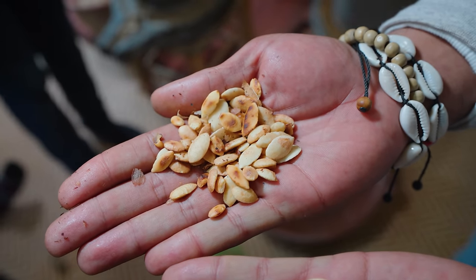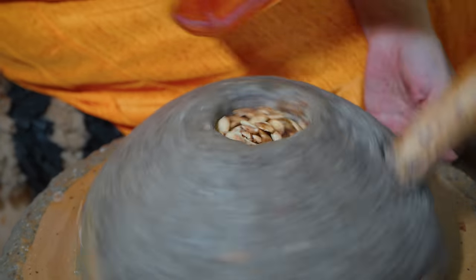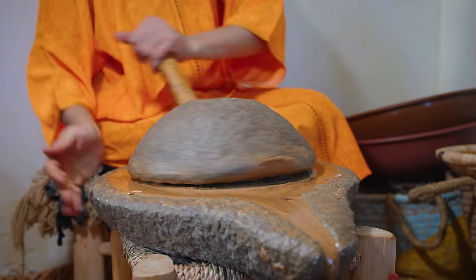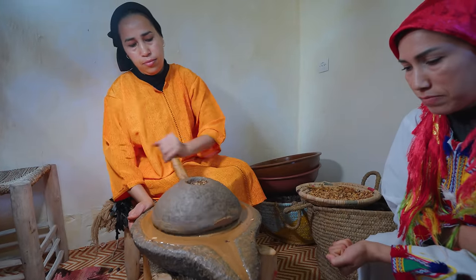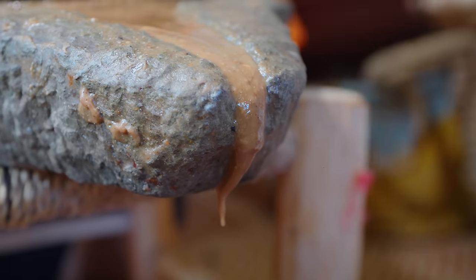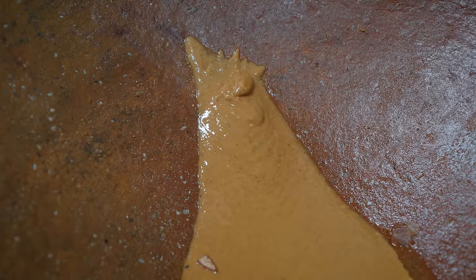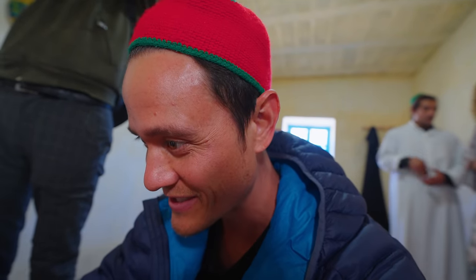Really toasty aroma. Okay, and so the next process is once those seeds are roasted, then they're just ground using the traditional method, the grinding stone. And you can just see the aroma that comes out of it. It's so nutty, so toasted. And that comes out like a paste. But you can also see how oily it is as well. Even the oil is starting to separate on the bottom as it comes out.